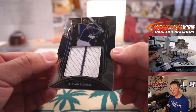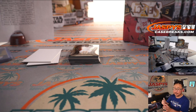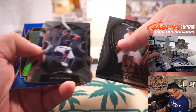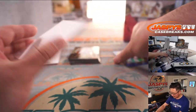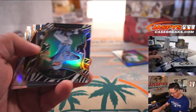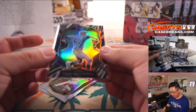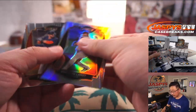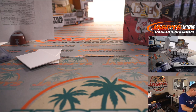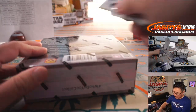There's Esteban Florial for the Yankees. Piece of the pinstripe running through there. For the Bronx Bombers, Bennett. Chris Bassitt, blue to 149. Hot rookies, Casey Mize, Ryan Mountcastle, and a zebra, Shane McClanahan. These are generally pretty short printed. That's going to go to Allen in Tampa Bay. And Chris Bassitt, of course, will go to Sean and the A's. All right, next box.